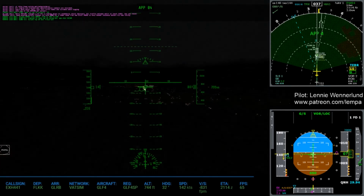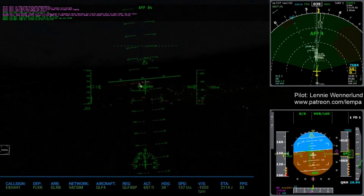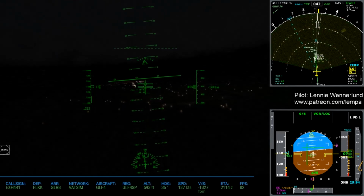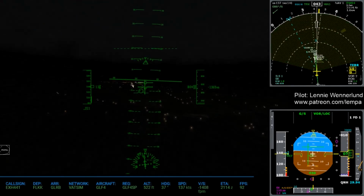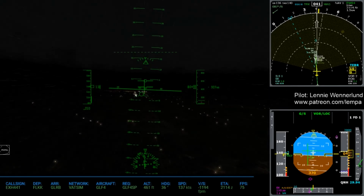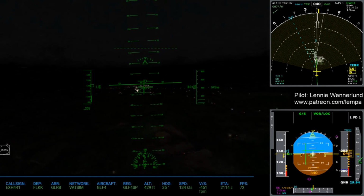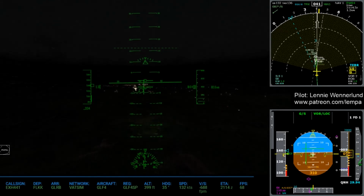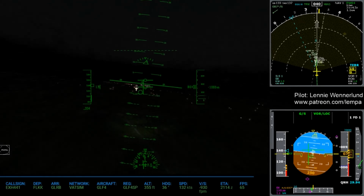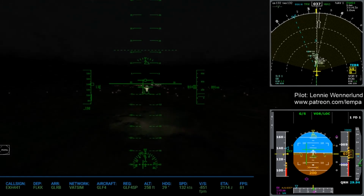I'm disconnecting the autopilot and doing this the old-fashioned way. I don't know if you could see it on the approach, but we were way out of course. Right now we are trying to fix the issue, get a better alignment and a more stable approach to the runway. And it looks like we're having a very good approach here.